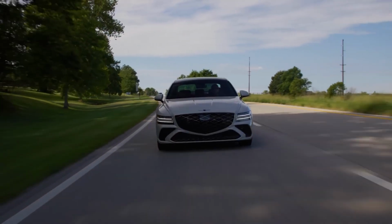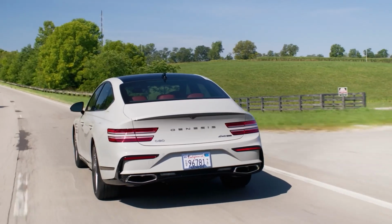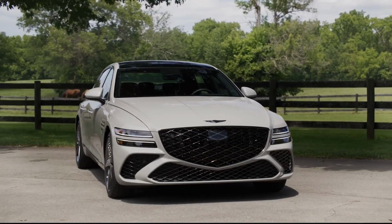But here's the bottom line. If you want a luxury sedan that feels high-end, drives beautifully, and keeps repair bills low after the warranty ends, the Genesis G80 is one of the smartest, most underrated choices out there.